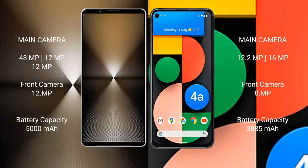Sony Xperia 1 Mark 6 rear triple camera setup, 48MP plus 12MP plus 12MP, front camera 12MP. Google Pixel 4a rear dual camera setup, 12.2MP plus 16MP, front camera 8MP.